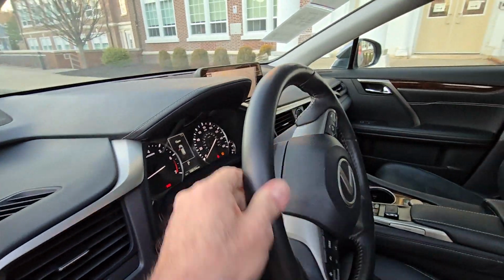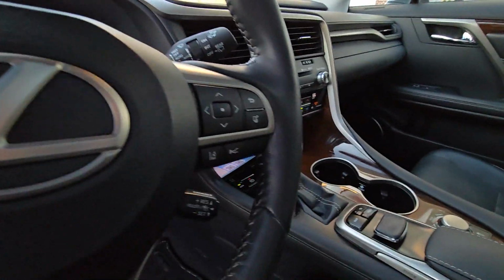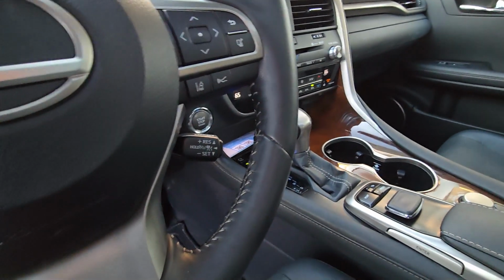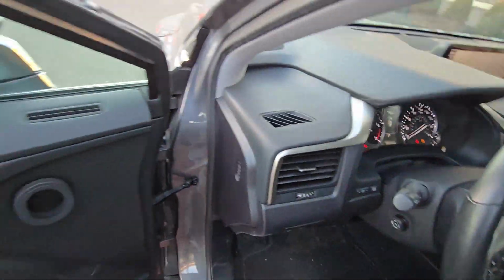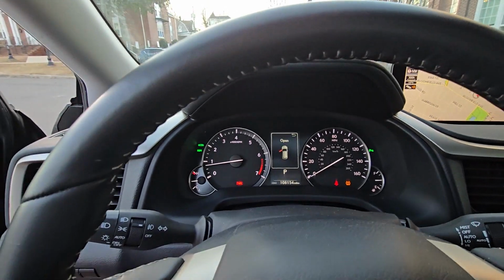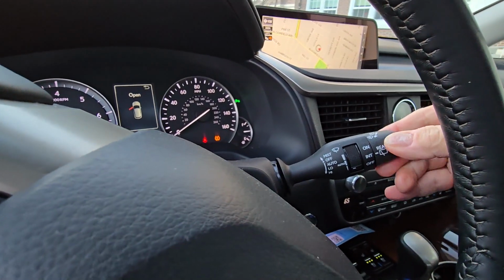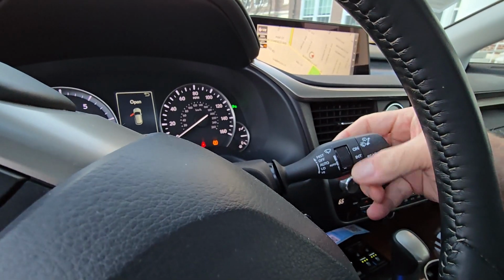Now, I'm not sure what kind of safety features this has, but yeah, it has a lane departure warning, and maybe a couple other things. Like my Lexus didn't really have too many safety features, but looking on the inside, that's what the dash looks like. It's very nice.